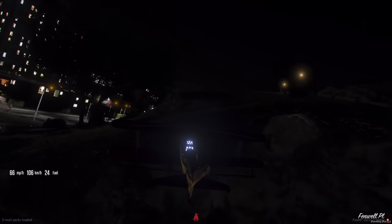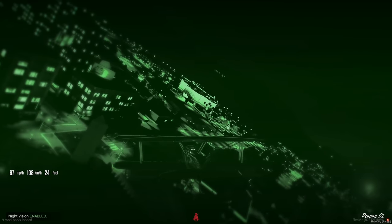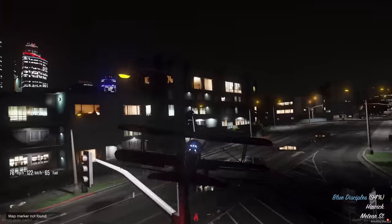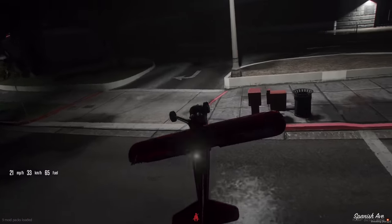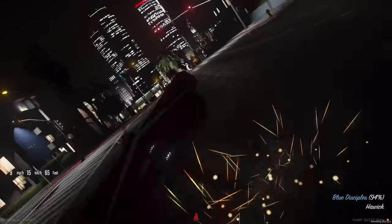Oh my God. I narrowly just hit that building. Oh my God. Okay, jeez. How does he expect me to take out the streetlights with this thing? Oh my God.